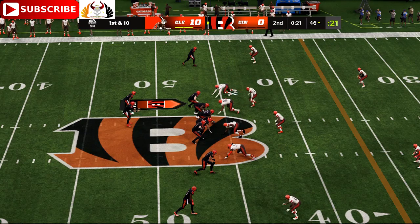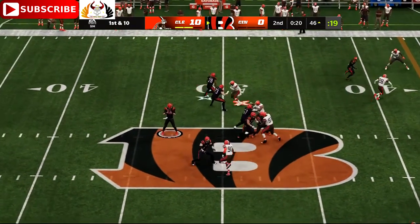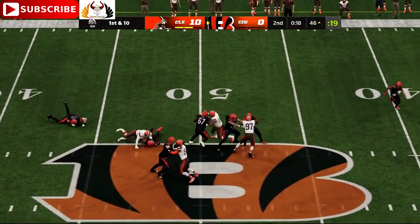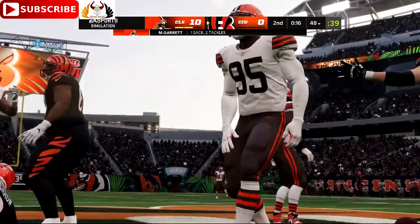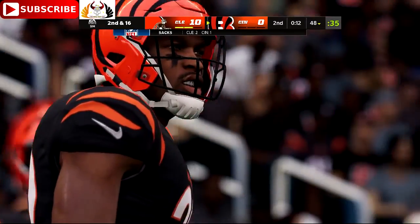Here's another 1st and 10. Out of the gun, it's Burrow. And Burrow going to be hit and taken down. They got him. The number 1 pick, Myles Garrett, coming in to drop him.